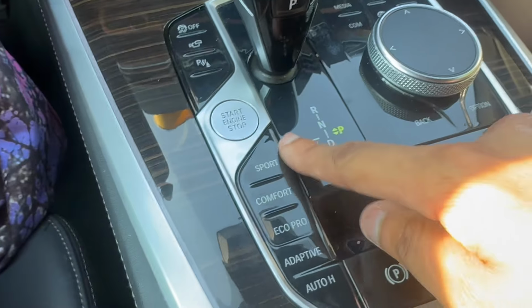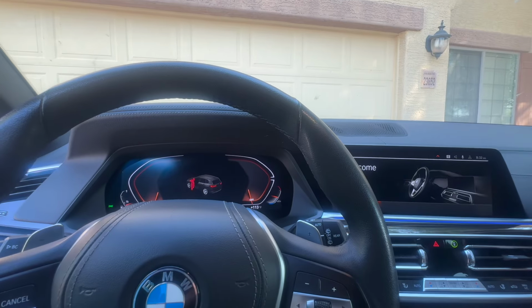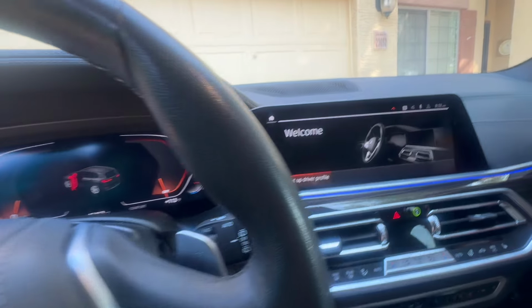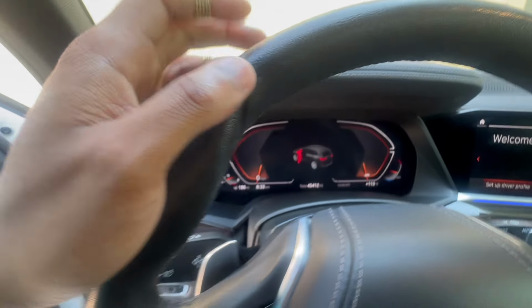Here you've got your drive modes, nothing really special, but it's a BMW, so we love it, right? Okay, let's talk about the layout. Nothing about this layout is laid out in a way that I find efficient, memorable, or aesthetically pleasing. The layout is garbage, but what do you expect with a BMW?